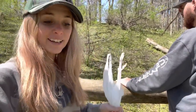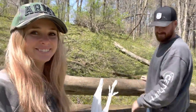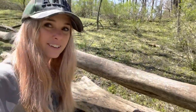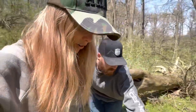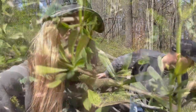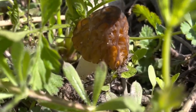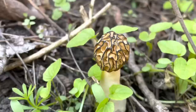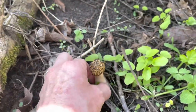We are out here finding mushrooms. Mushroom hunting is something that we like to do. We found a lot, but they're a little bit young, so we're gonna give them a little bit of time to get bigger. There's another one right there. I didn't see that. Here, I'll show you what we're looking for. We're looking for morel mushrooms. That's what they look like. We found ones that look like this. I'll pick that one.